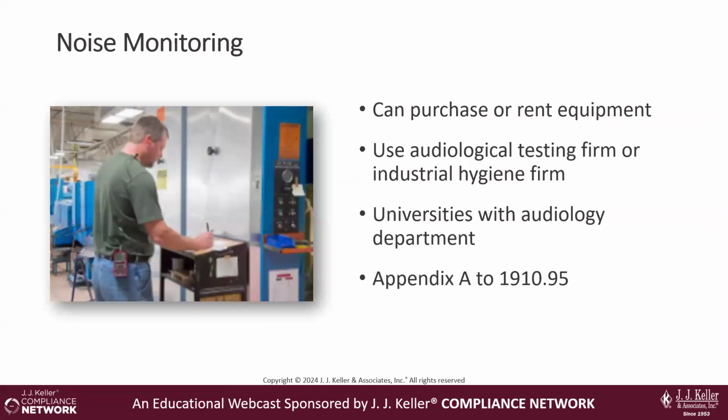Yeah, good question. So noise monitoring equipment can either be purchased or rented. Smaller companies may find it more economical to rent equipment rather than to purchase it. In addition, some audiological testing firms and industrial hygiene firms can also provide noise monitoring services. But another creative solution is that universities with an audiology, industrial hygiene, or acoustical engineering department, a lot of times they may be willing to provide information. They might be willing to come to your site and offer those services for you.